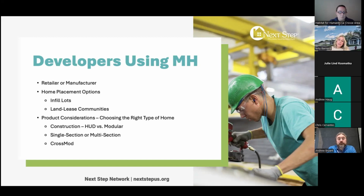Something else to consider is your home placement. Where is this home going? Will it be on an infill lot? Are we doing a subdivision development? Again, we can utilize this type of housing in a variety of ways.